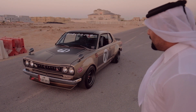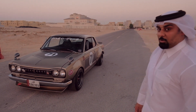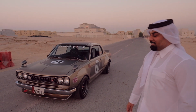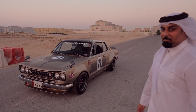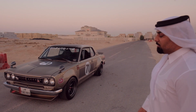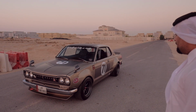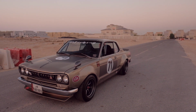This is the Skyline 1971 Hakosuka short nose. This is the only one in Qatar now. Wow. I built that car from zero. So what condition did you actually find the car in? I found the car in good condition, but I made it more racing, and I changed everything in the car, like rims. I put on some fenders, Work fenders.